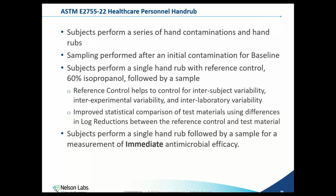This reference control helps to control for inter-subject variability, inter-experimental variability, and inter-laboratory variability. If you're running a lot of these studies, this helps you to standardize the data between them and compare formulations over years or over multiple studies. It's an improved statistical comparison of test material using differences in log reductions between the reference control and the test material. So you use the reference control reduction minus the test material reduction, and then you compare that value to your other studies.